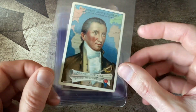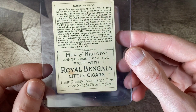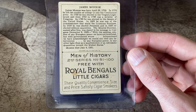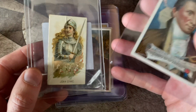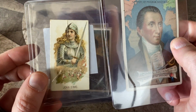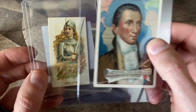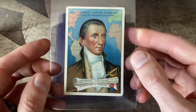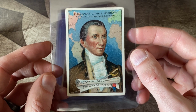The first up are these cards that I've been really gravitating towards. And these are the Royal Bengals tobacco cards. What's kind of cool about them is, I'll show you an example here. This is like your regular tobacco card, a bit smaller. They came out of cigarette packs or tobacco products back in the day, right? Well, these did as well, but they're more sized to like a regular sports card, so they'll fit in like a regular binder sleeve page.